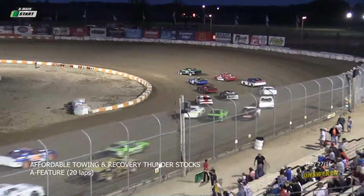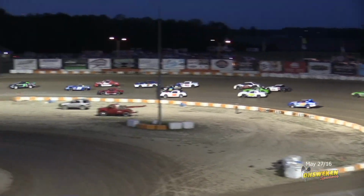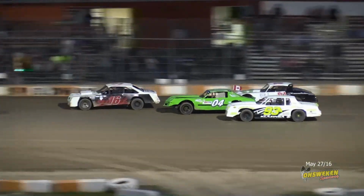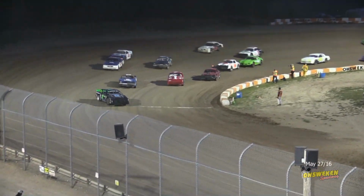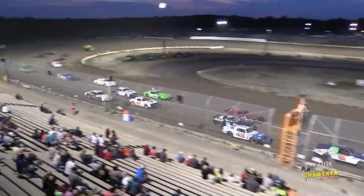Dickey with the advantage here through 1 and 2. Then they work to the outside. It's Hess on the top. Dickey's got the early lead, 2 by 2 behind them. Now DeBoer squirts free of that. Dale Jacari and Steve Hess side by side. Dave Bailey trying to get up around the outside of everybody. Can't get it done so far.